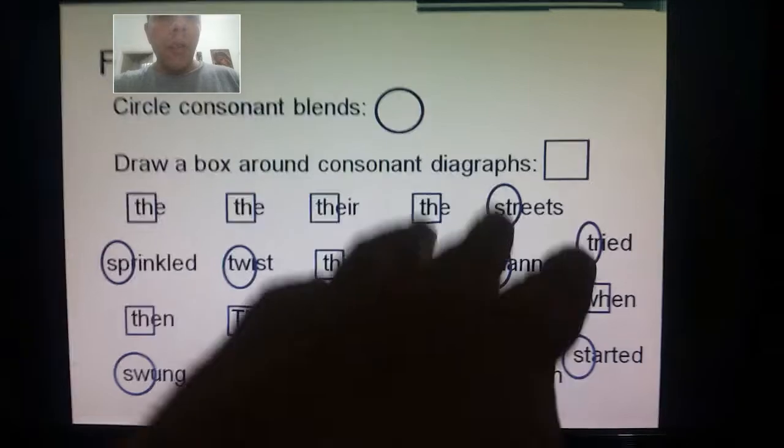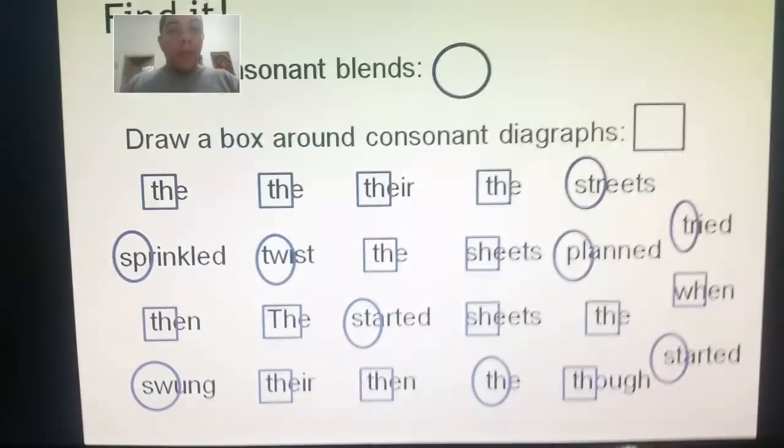So those are all the words you should have circled and framed in boxes, like this. It should look like this. Did you end up having it like this? That's what it's meant to be.